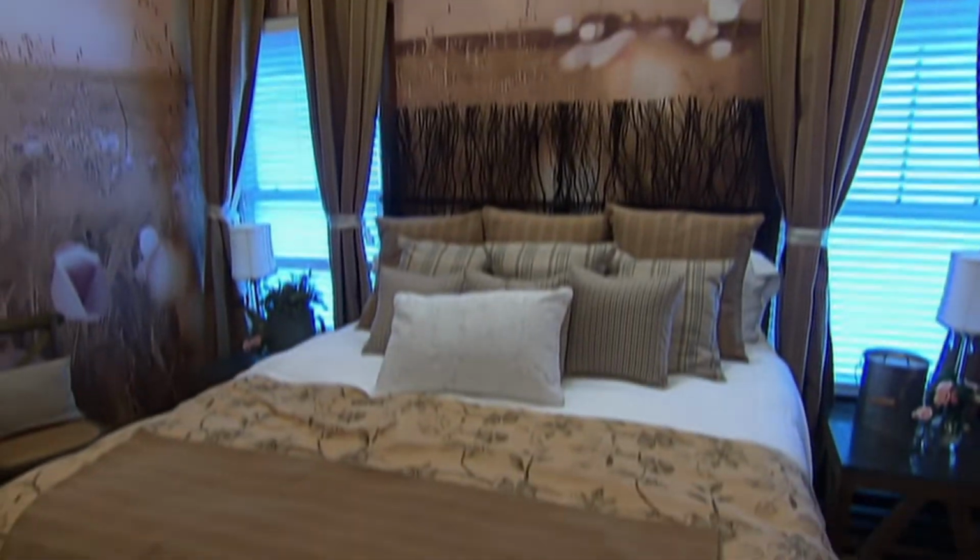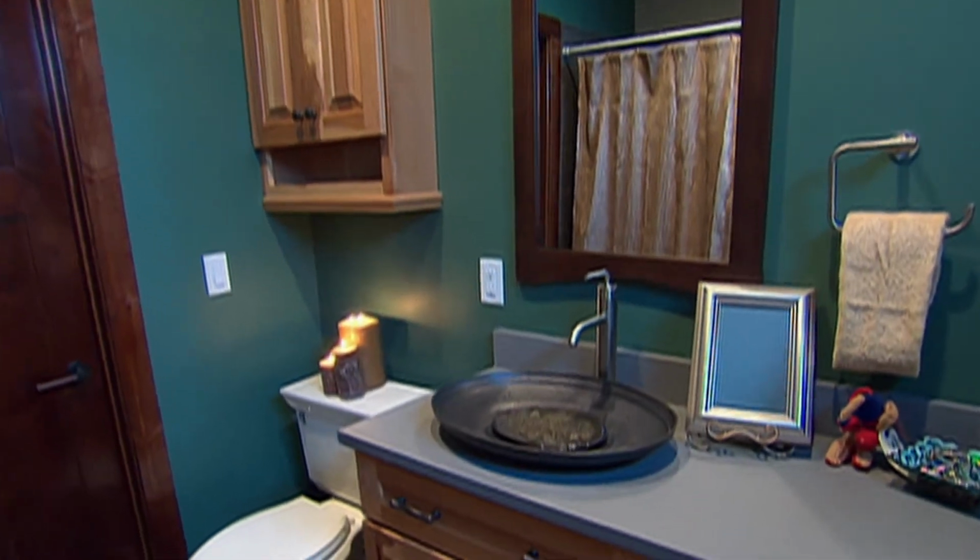It's beautiful. This is amazing. Oh, I love it. Our bedroom, for me, that was a huge relief because my wife has a place. You're just like a little kid.